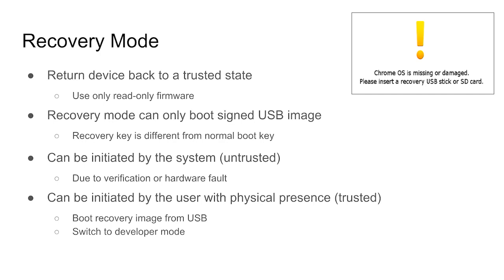Recovery mode is a special mode of the firmware. We don't allow you to boot from the internal storage that might be there. So if you had a compromised kernel installed, recovery mode would never even look at it or attempt to boot it. It only boots a signed USB stick using a recovery key, which is different from the normal keys that we use for booting the system.